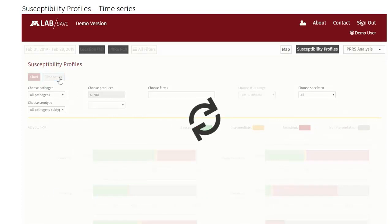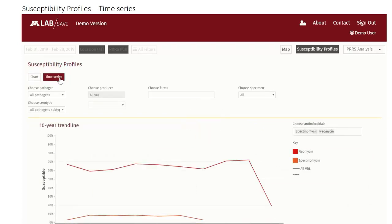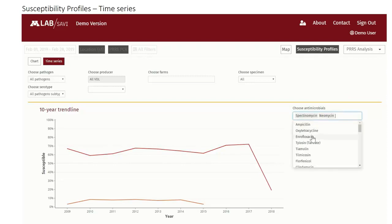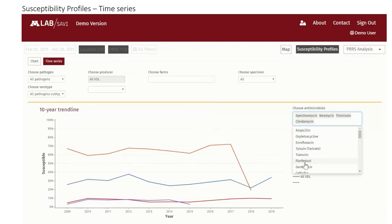As an example, click the time series, and again, normally you would pick a pathogen. This one is just all pathogens, so it's not really a meaningful interpretation, but it gives you a trend line, and you can pick your antimicrobials and choose separate farms if you would like. One of the issues is you have to have enough cases for it to be able to make an analysis, and so if you refine your search too fine, it'll come back and say you just don't have enough to be able to see what's going on.